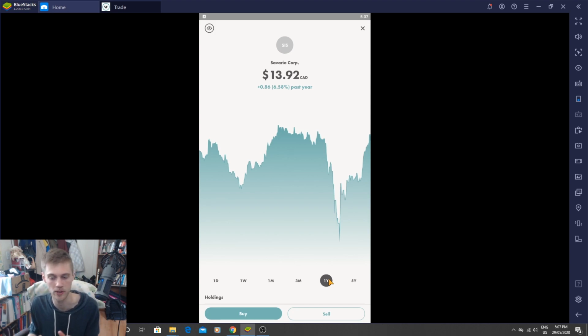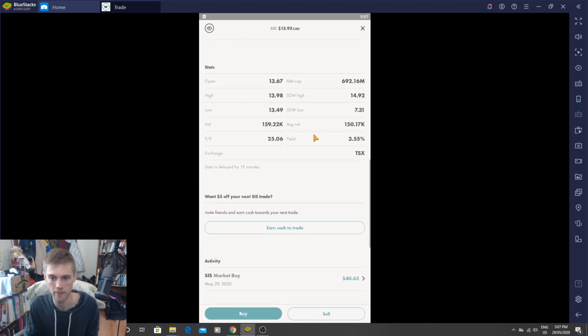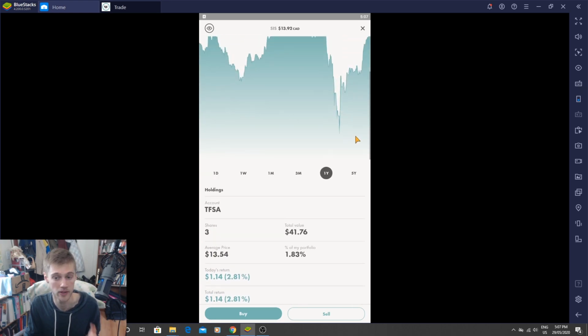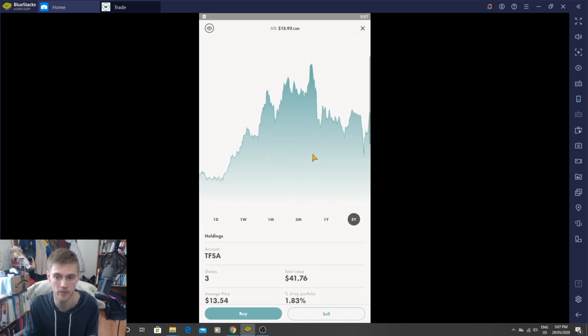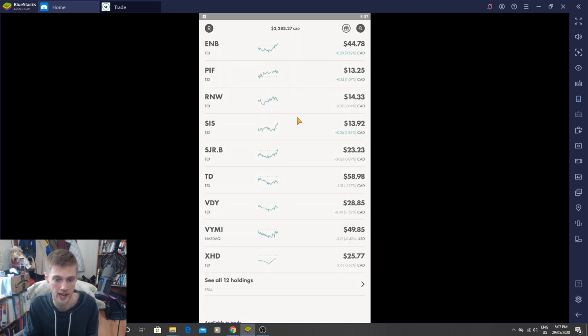This is once again just speculation, but I think they're going to do quite well, and they do have a pretty good dividend yield at about 3.55%. They've almost got back to where they were before the dip. You see the dip here? They've almost recovered completely from the dip, so they're doing really well, and I think going into the future they're going to do pretty good, as well as most healthcare corps in Canada.